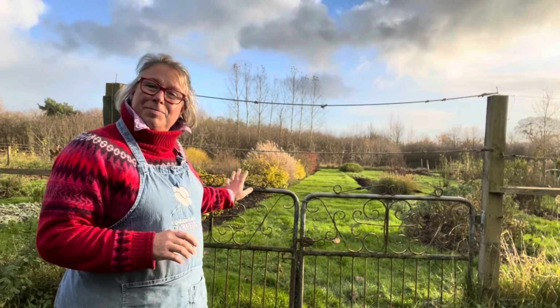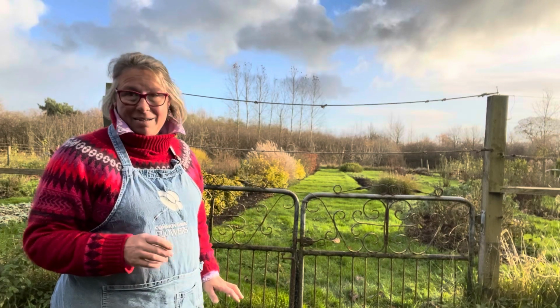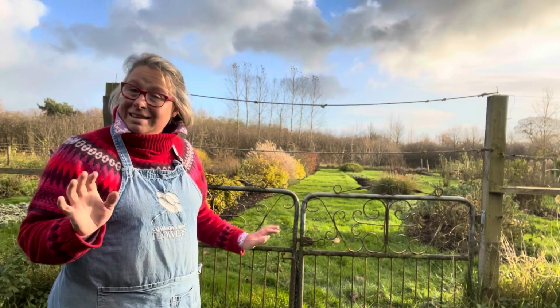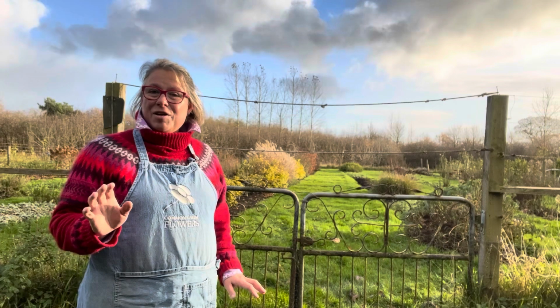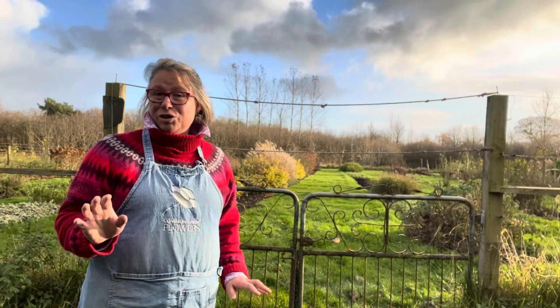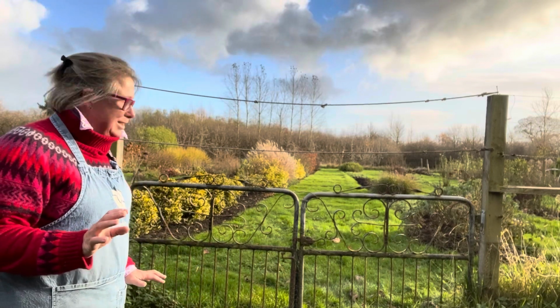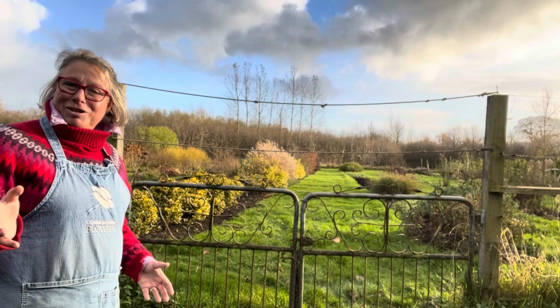This patch is supposed to be, I'm always defragging the garden, so nothing stays the same, but ideally it is perennials and shrubs, which is why it has a sort of herbaceous border look to it, and it's got a nice structure for the winter.